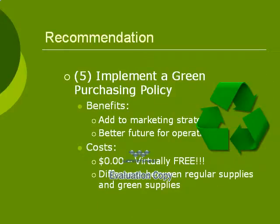Our fifth recommendation for Harmony Health Center is to implement a green purchasing policy. Although some items purchased for the facility are already green, the majority are not. By implementing a green purchasing policy, this would give employees, and mainly Central Supply, a guideline for ordering needed materials, obviously in this case steering them towards greener options.